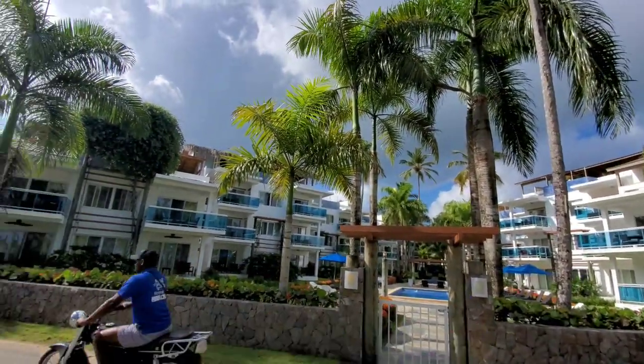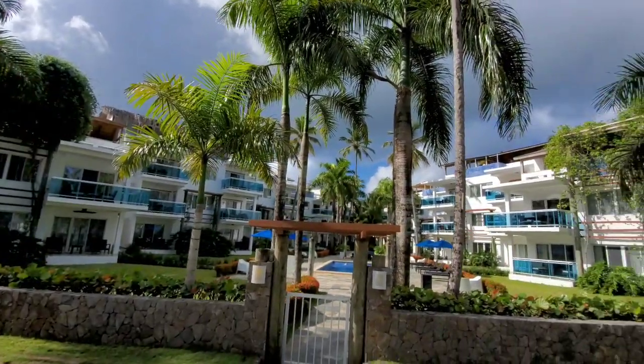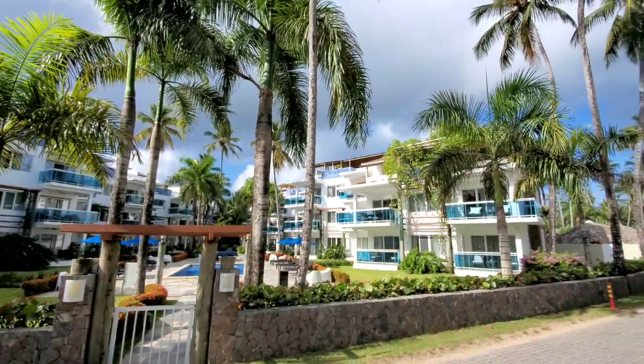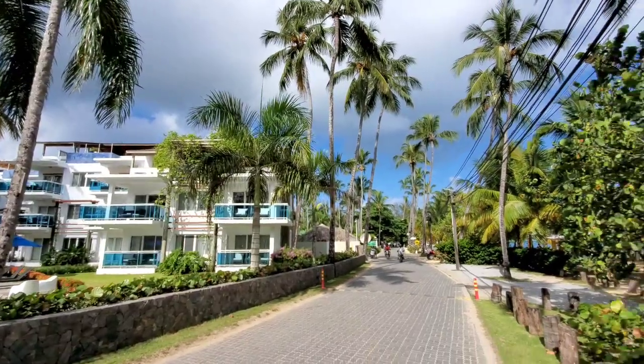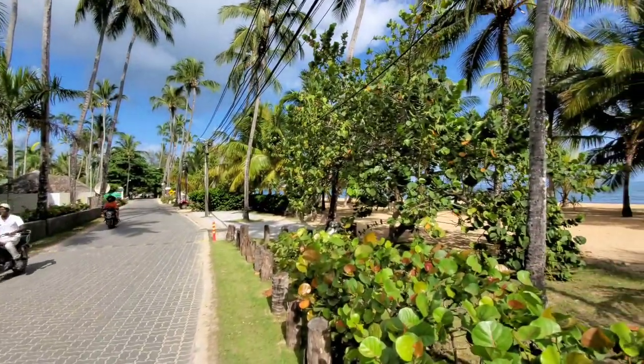Little overcast today. Might get caught up in a little bit of a sprinkle, but it's always welcoming to get that little sprinkle on a hot day. So as you can see, oceanfront again.